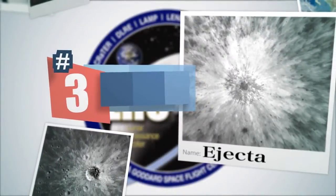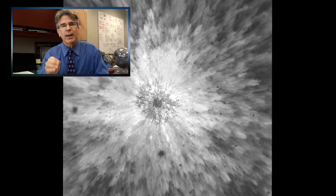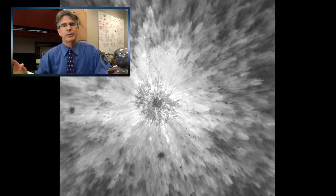Number three, Moon ejecta. In this image, almost reminiscent of abstract art, we see the process of impact cratering on the surface of the moon in its most pristine state. We see how the dust and rocks that are displaced or excavated by this process are distributed on the lunar surface. This beautiful image shows us how that process works throughout the solar system.